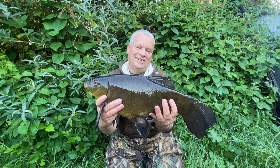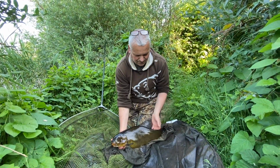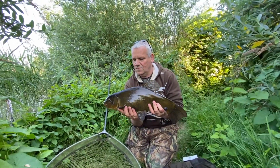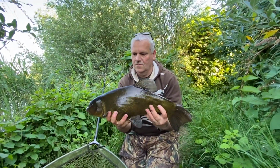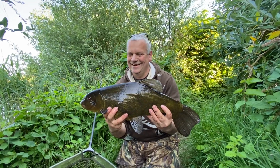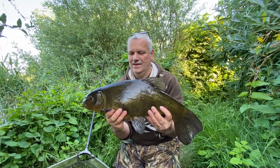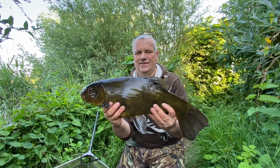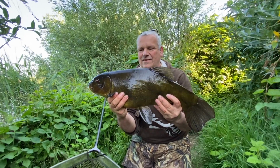Well done, bud. Cheers, mate. So this is Chris's tench number 2 of the second session. Again, he is the pest controller, if you can call it that. How big was that one? 6'9". So they're not spawned up yet, as you can see.